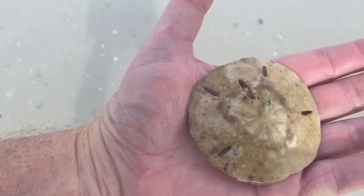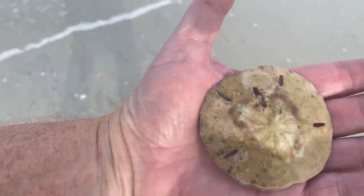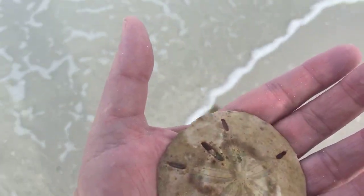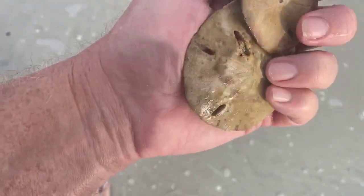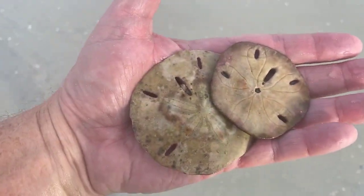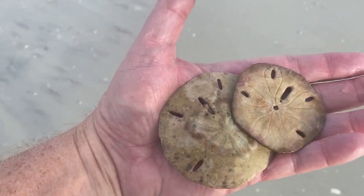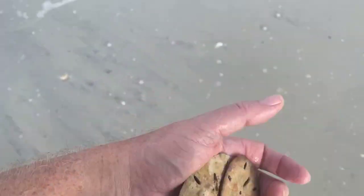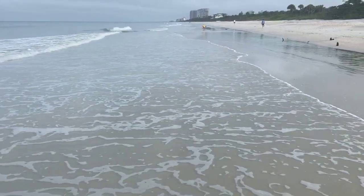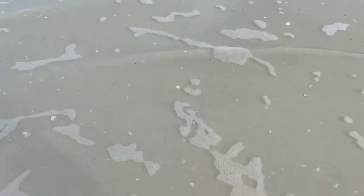Another little sand dollar was buried in the sand there. Another little sand dollar. That'll bleach itself out. These will all bleach out. Just leave them sit out in the sun. Quite a few of them out here. See, this is what they look like when you're walking along. See it down there? Buried in the sand.